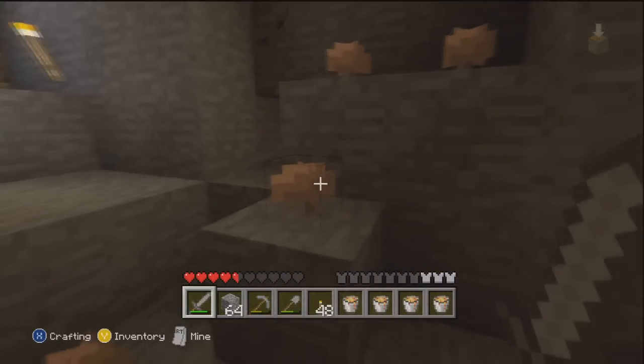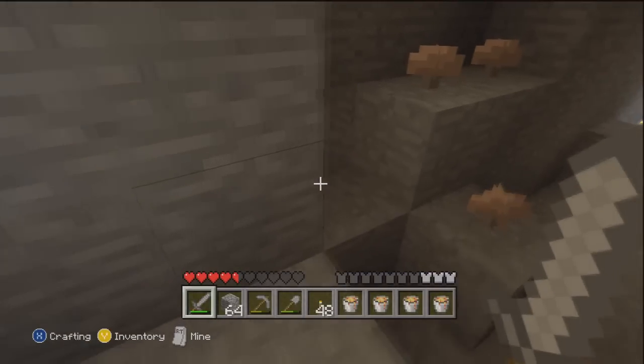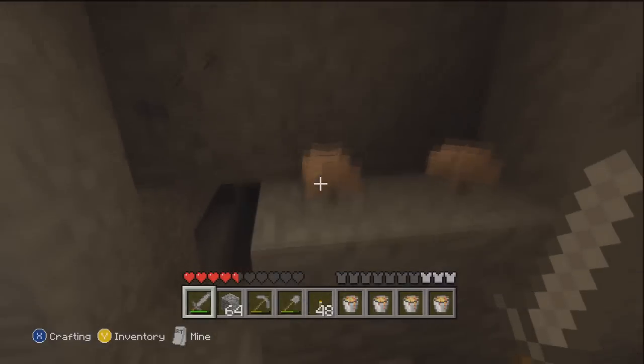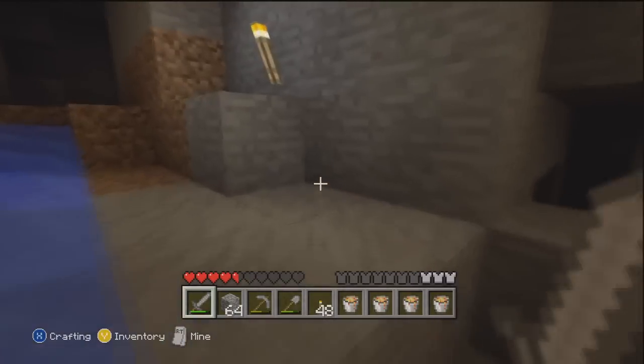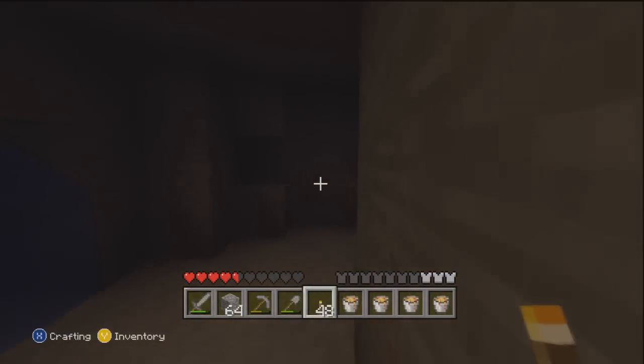Where are you down there? Why are you in a hole all by yourself? Tell me this. Tell me. What's down there? Why would it be blocked off? There's got to be a reason why it's blocked off. This isn't good. This isn't good at all. I feel like I should go down there and explore, but I don't really want to because I'm scared.